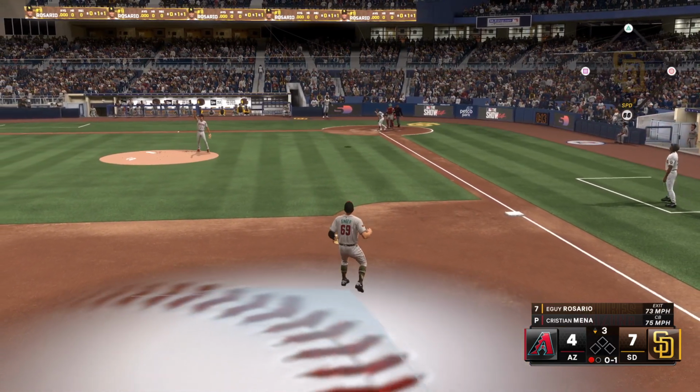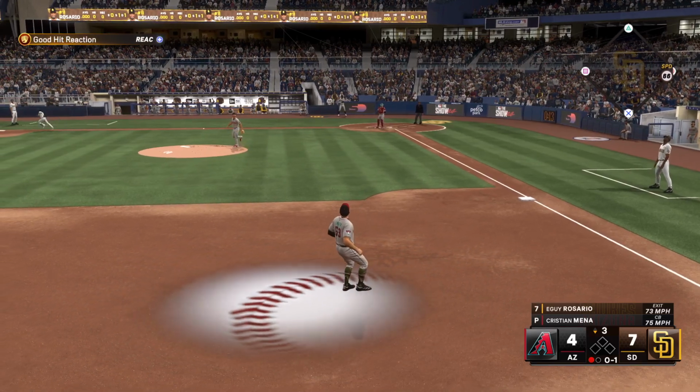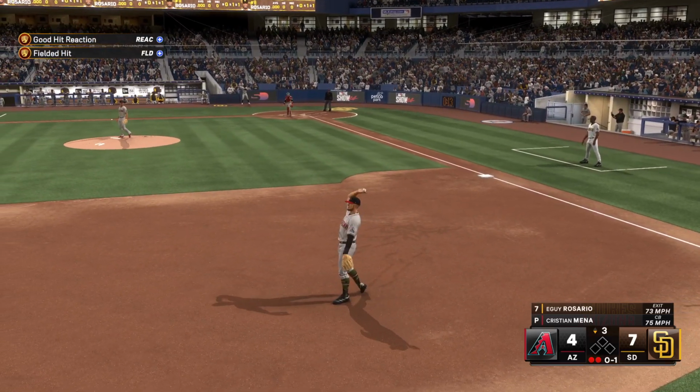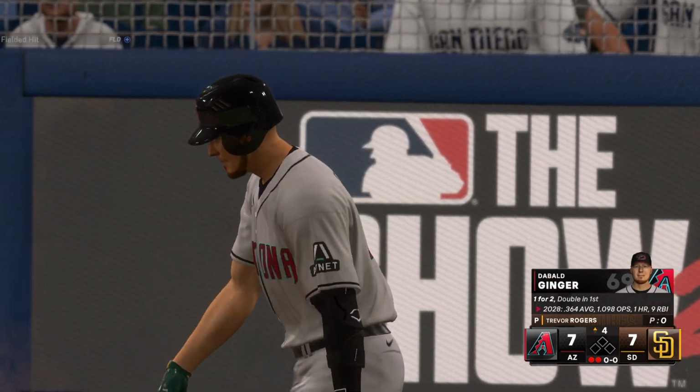And it's popped up right for me at third base. Just a couple of little baby steps backwards. We'll be able to make the play there for out number 2. All right, we come back top of the fourth. It's a tie ball game.